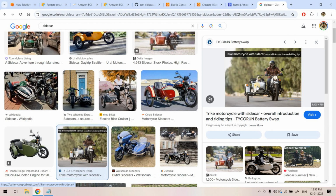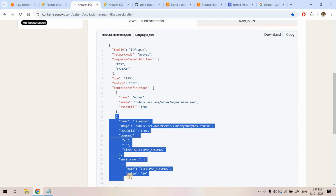And another container will be there in that same task, which will be controlling the timeout using the simple concept of a sleep command. Once the sleep command time is over, it will simply exit. That is, this sidecar container will simply be exiting or stopping, you can say. And because it is an essential container, by default this main container will also be stopped. That way our overall ECS task will be stopped. And that is the beauty of the sidecar container concept.